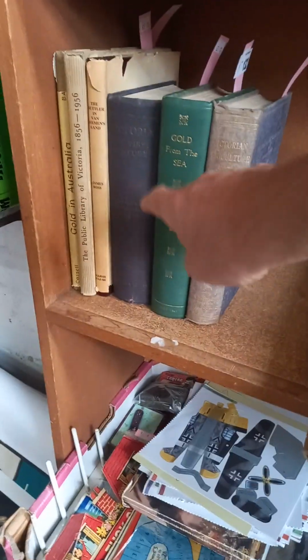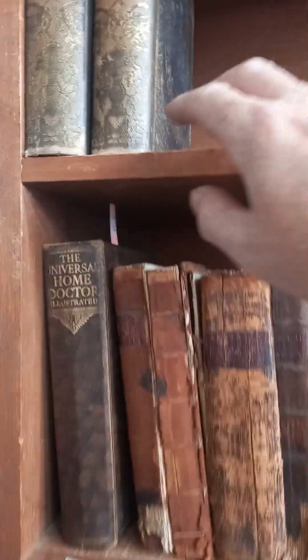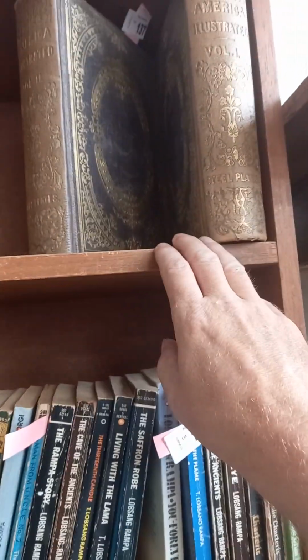Come on. More toys. Good little collection of books. Australian historical stuff. Novels. These are nice. Eastern World, Ancient and Modern, Volume 1 and 2. And then America Illustrated as well, Volume 1 and 2. There's some foxing on some of the pages, but they're in pretty good condition considering I think they were published in the late 1800s.